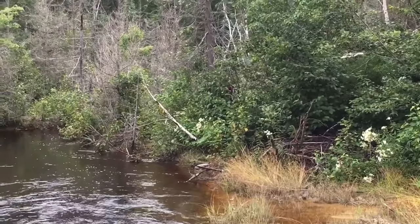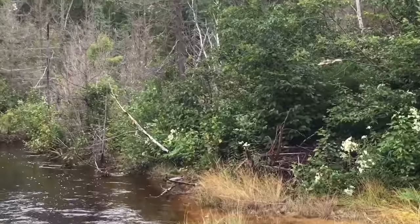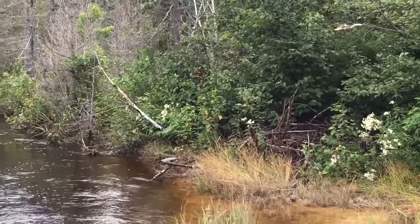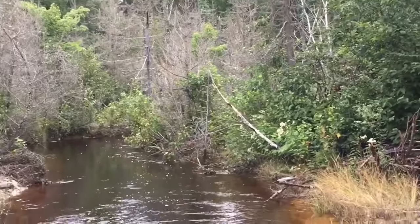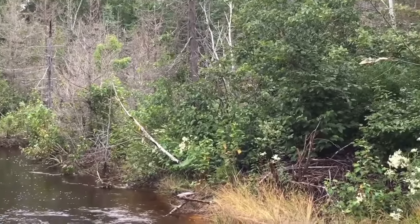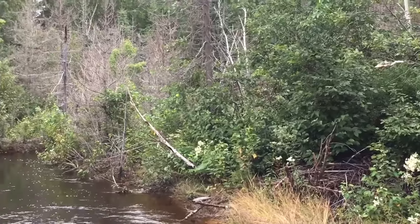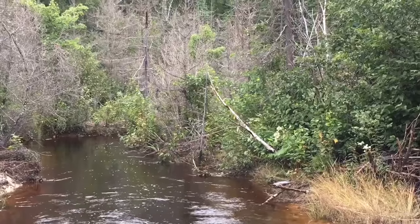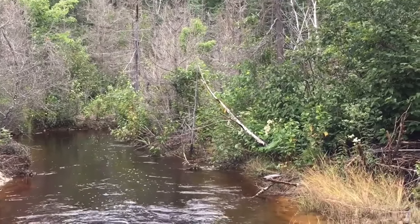Kris is attempting to bushwhack a little bit in there to see if there's any hope at all. It looks like around this bend it gets a little bit tighter, but I don't have very much faith. I basically gave him the green light. If he wanted to go, he could go. But I wasn't going.